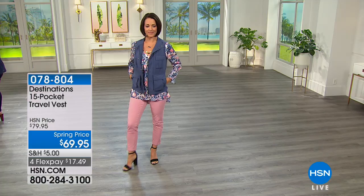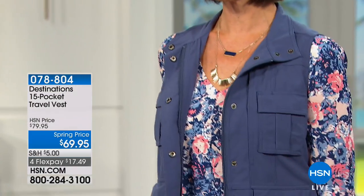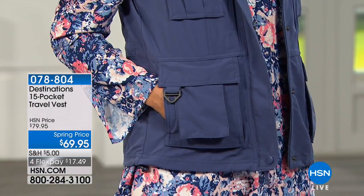Okay, let's get to the good stuff. What I love about this is it's fashion and function all in one. Because I travel a lot, I like to carry on only, because I'm practical that way. I don't like to carry too much with me. And so this vest becomes my third carry-on. So you get two bags on the plane, plus what you're wearing. And you're not going to believe how much you can actually fit into this vest.